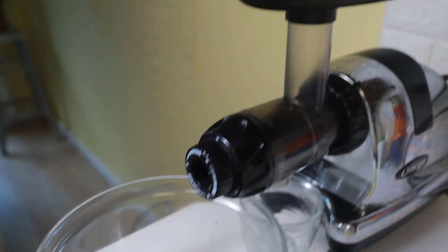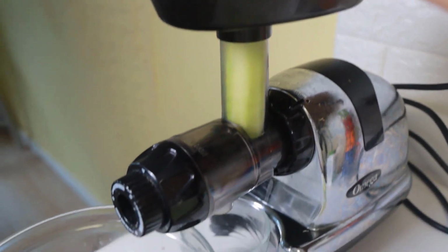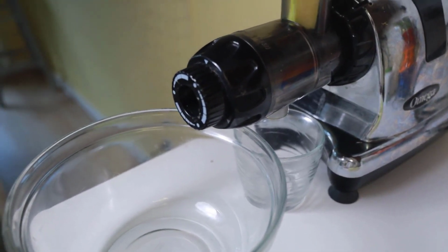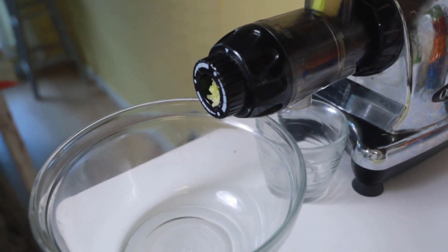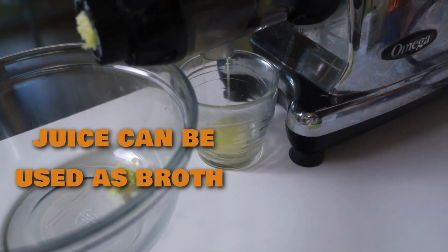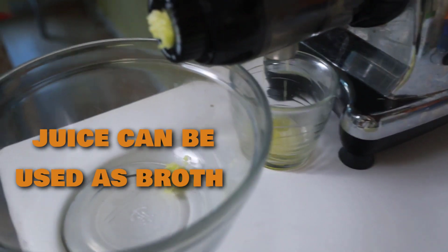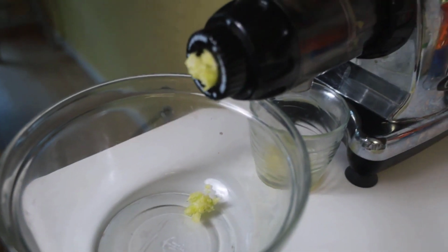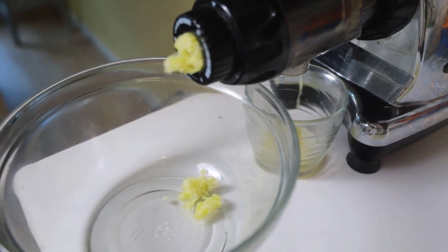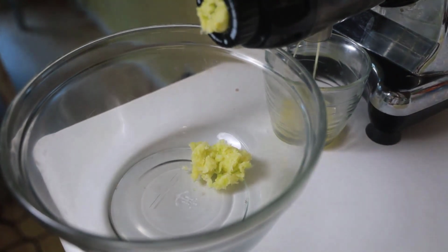Option 2, if you have a juicer, juice your zucchini. Then you can use the juice as a broth for other recipe. And you can use the pulp for the zucchini muffins.